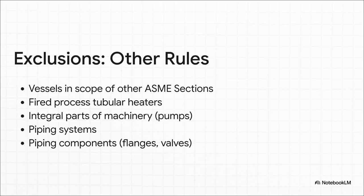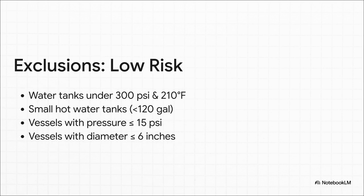Stuff like piping systems, pumps, and valves, they all have their own dedicated ASME codes. It's all about making sure you're applying the right set of rules to the right piece of equipment.